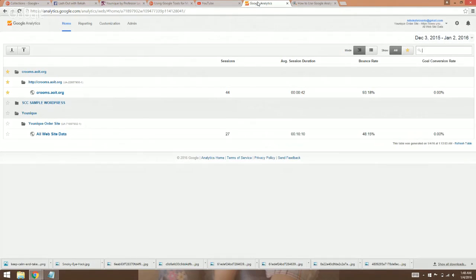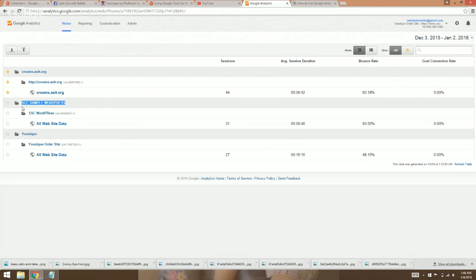So when you log in, mine is already set up, so yours is going to look a little bit different. It's going to first ask you to create a name for your site. Notice I already have 3 in here. I have Crooms, SSC, and Younique. I have 3 of my 5 allowed URLs taken. Okay, so you are going to pick a name.